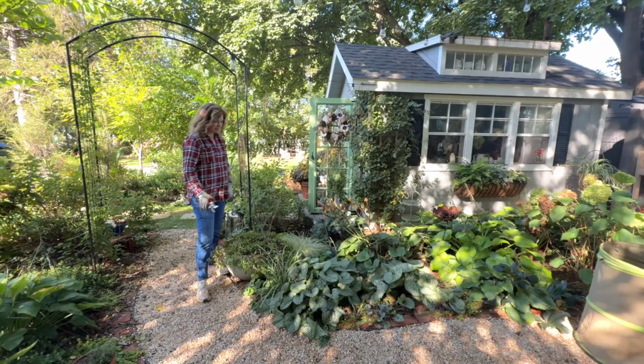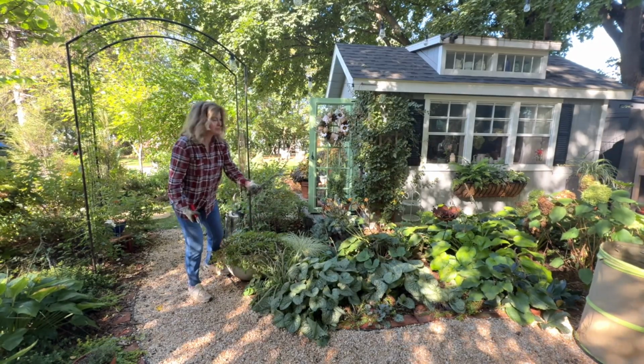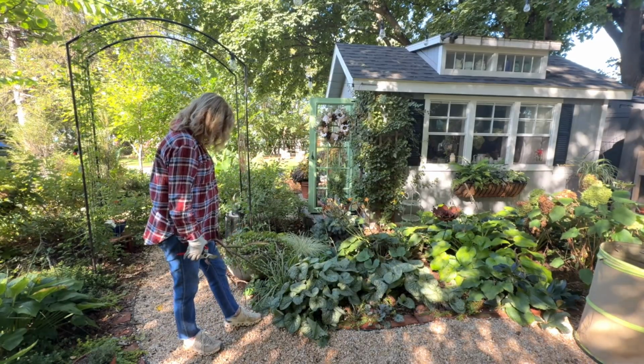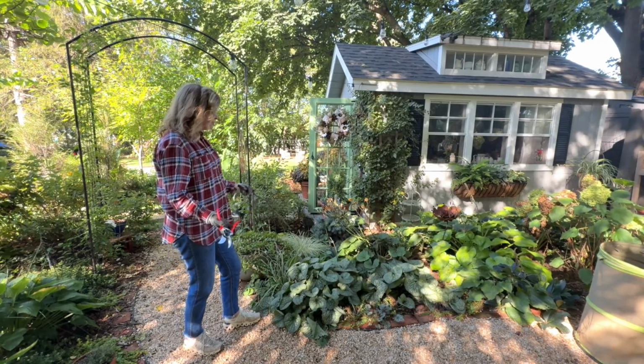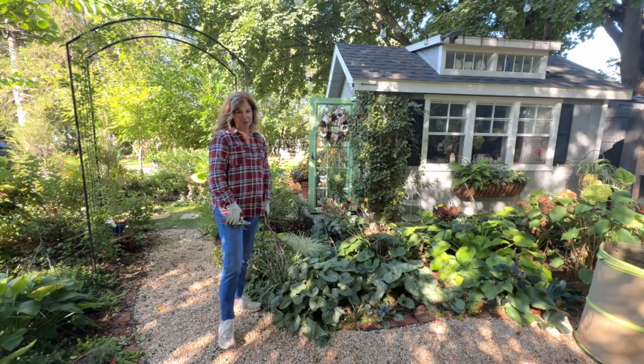I see some weeds. This little stem branch, I thought this was so fun and kind of architectural, but I think it's seen its last day. Some weeding, trimming up the edge. So I'm just going to get in here and do a little bit of cleanup, and then I'll show you what it looks like afterwards.